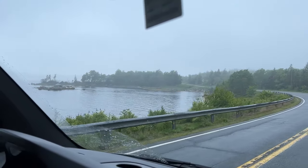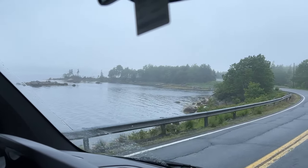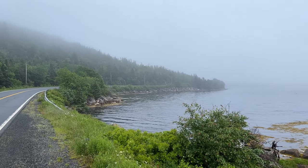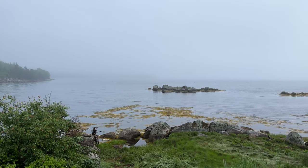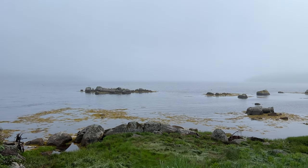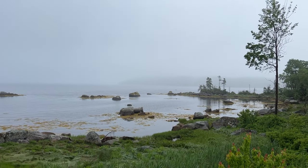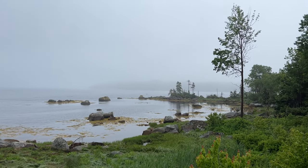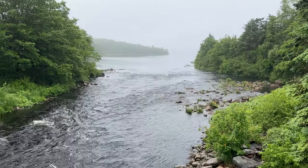Nice. Yeah, this is Seal Cove in Ships Harbor, Nova Scotia. I don't see any seals, though. So that's where we came from. And on the other side is land, only a few hundred meters away. You just can't see it because of the fog. And this is Seal Cove in Ships Harbor. You can see some of the land there. I think it's only like 100 meters on the other side. It's nothing. Crazy fog.